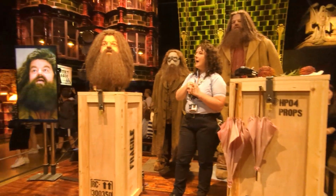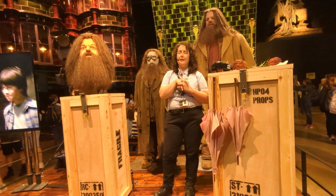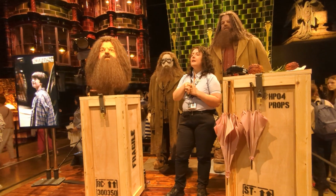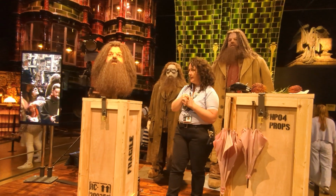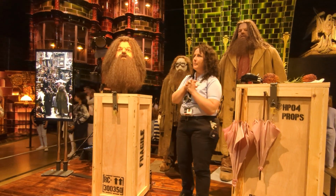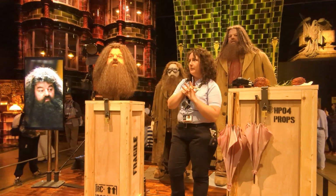Hello everybody. So, one of the questions we get asked most here at the tour is how did they make Hagrid look so big for the films? And we all know he's played by Robbie Coltrane for all 8 of the Harry Potter films, but I don't feel like I'm shattering many illusions when I tell you that Robbie Coltrane is not a half giant in real life. He's only about 6'2", really.